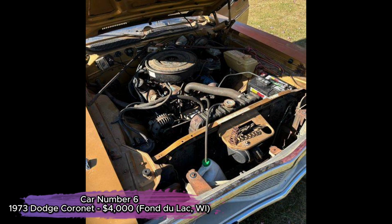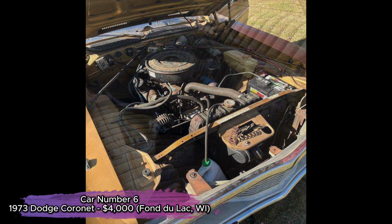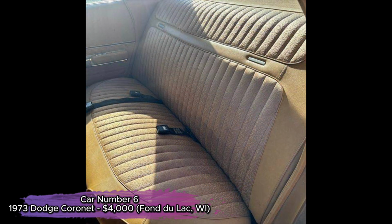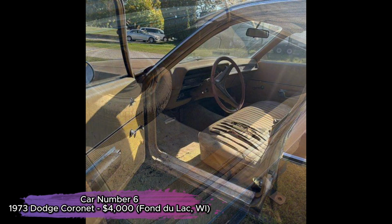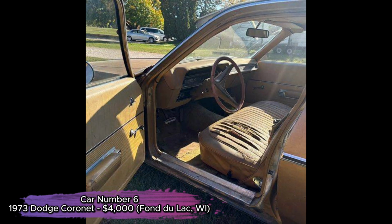The car has been well taken care of, drives well, and even made a recent road trip without any issues. It's up for grabs for $4,000, or the seller may consider interesting trades for other vintage items, an affordable and unique classic with plenty of character.